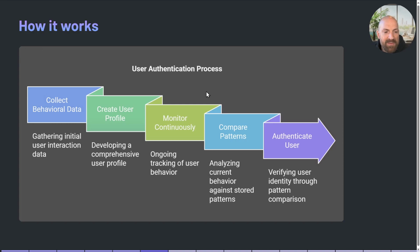There's two phases for the modelling stage. We use the enrolment stage where the system creates an initial behavioural profile. And then there's the verification stage where the continuous monitoring is put against this stored profile. This obviously can leverage AI and machine learning. The evaluation process calculates a confidence ratio and compares the behaviour against the stored profile, and then makes authentication decisions based on that output.